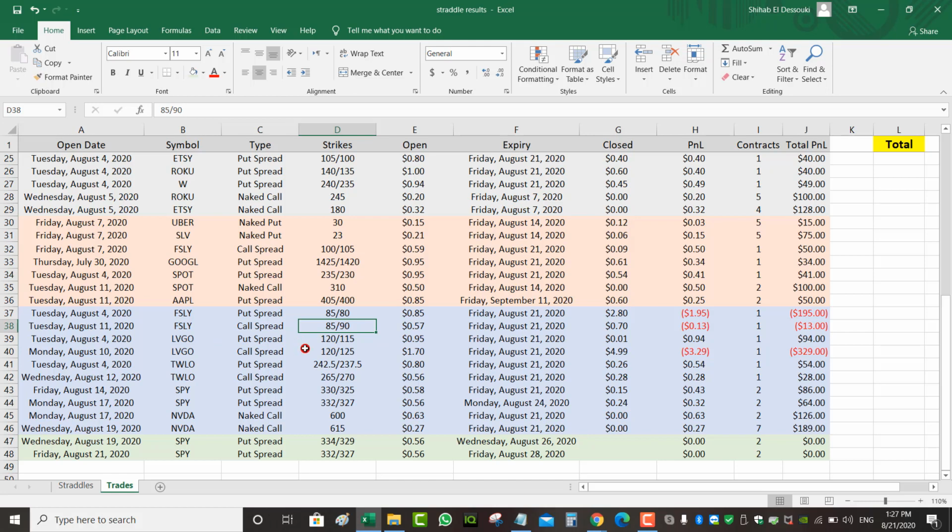And same thing on the LVGO. I had a 120 put spread. It got completely breached. I think it went to 112. So I sold a call spread at the 120 strike. And now LVGO is trading above 140. So once again, the call spread that I used for mitigation ends up being the one that cost me money.